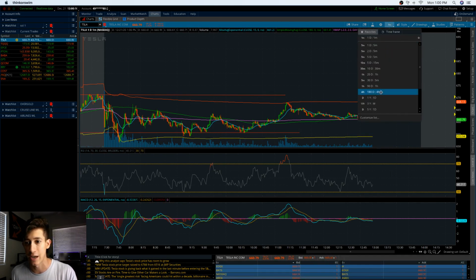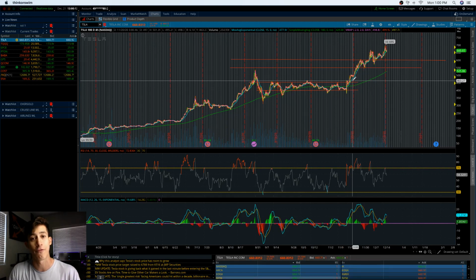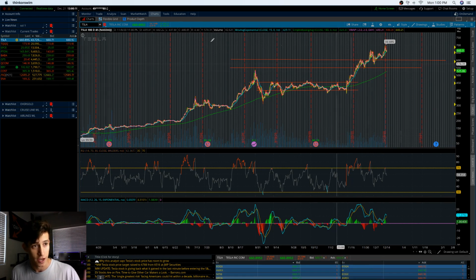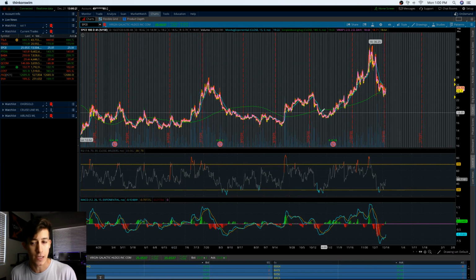I'm going to be doing these breakdowns on the 180-day chart when it comes down to the different stocks that offered a very consistent uptrend pattern but have recently sold off that offer decent returns. The first one that we're going to be starting off with is following up with our Sunday Stock Talk. It's ticker symbol SPCE.